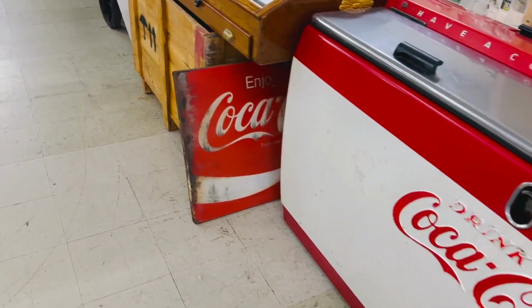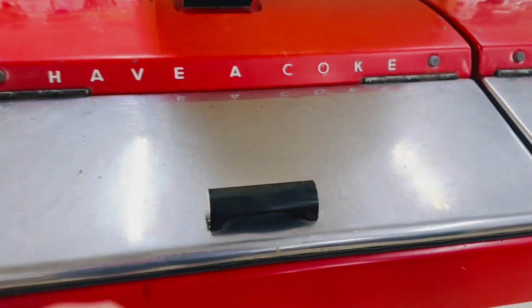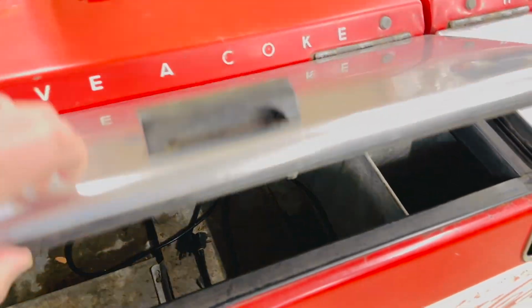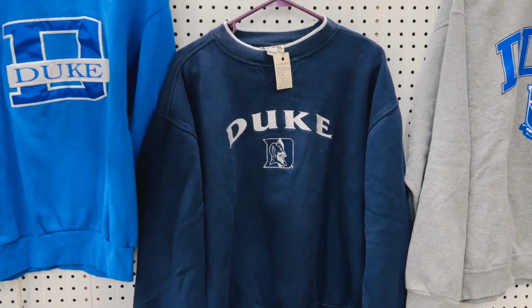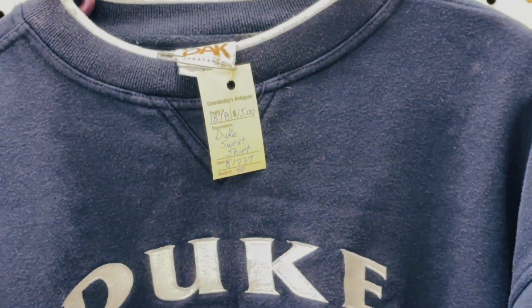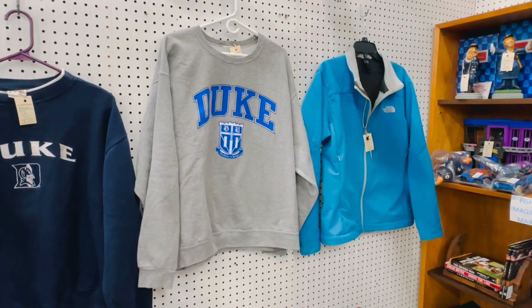So, and everywhere always has cool old school Coca Cola stuff. This sign is neat, but the cooler is really nifty. It just clearly needs a good spring cleaning, but still overall in very good shape. Oh yeah, the outside of it looks phenomenal. Puke. Jerry and his absolute disgust of Duke items. I'm a big Carolina fan, but if you're a Duke fan, they got some old school sweatshirts for you there.